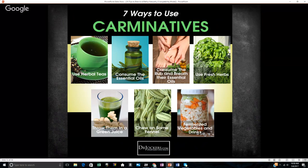We talked about fermented vegetables and drinks. These things, carminatives, basically just help with the overall tone of the digestive system, the production of digestive juices. They help to eliminate gas, and they help to reduce microbial overgrowth as well. So chewing on some fennel seed is another great thing. Fennel seed or rosemary after a meal cleans your palate and will help with digestive juice production. You could also do it before the meal to help improve that too.